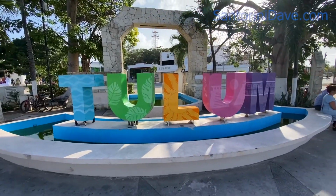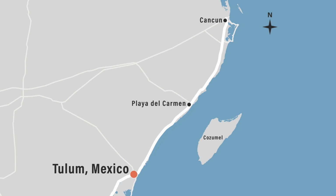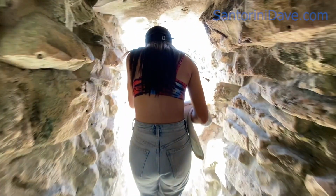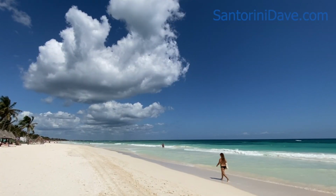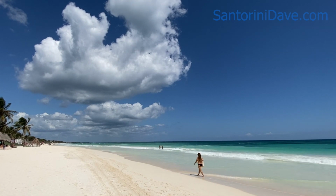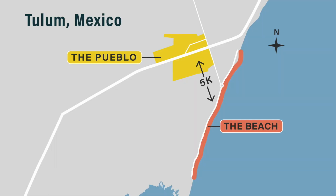Tulum, Mexico is a town on the Caribbean coastline of Mexico's Yucatan Peninsula, about 90 minutes south of Cancun and 60 minutes from Playa del Carmen. Originally known for its well-preserved ancient Mayan ruins, Tulum is increasingly known for its gorgeous sandy beaches, fabulous restaurants, and trendy New Age vibe. Most travelers to Tulum stay in one of two main areas, the Pueblo or the beach.